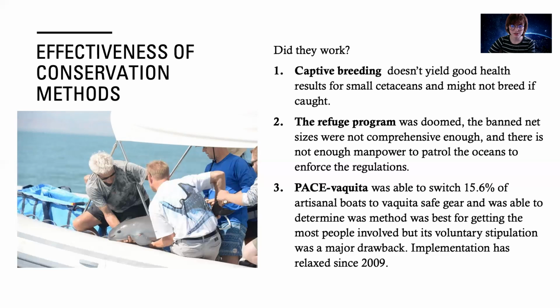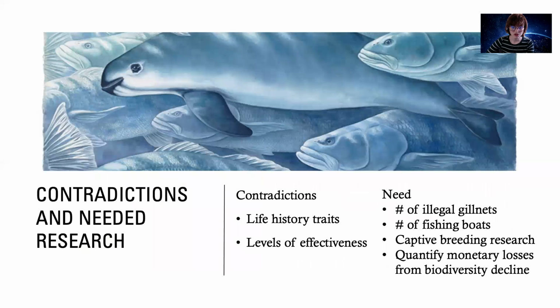Older fishermen, fishermen skilled in tourism, and fishermen who rely on fishing-related activities were more likely to participate. All others did not participate and enjoyed the decrease in competition. The enforcement of the program has relaxed since 2009, and fishing efforts have increased. So, contradictions and need of research.